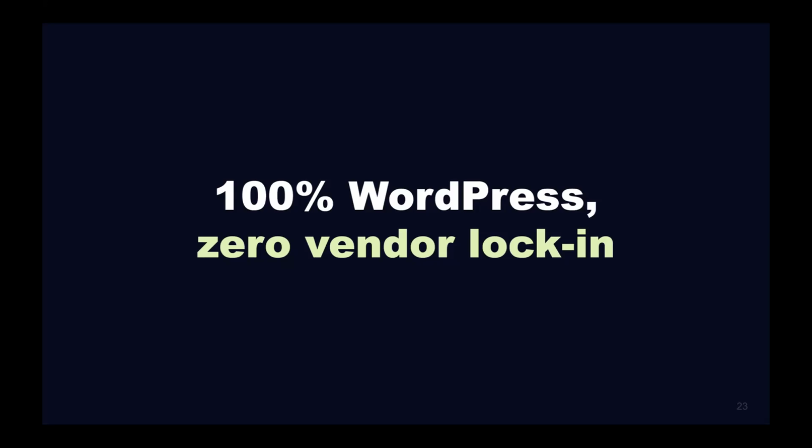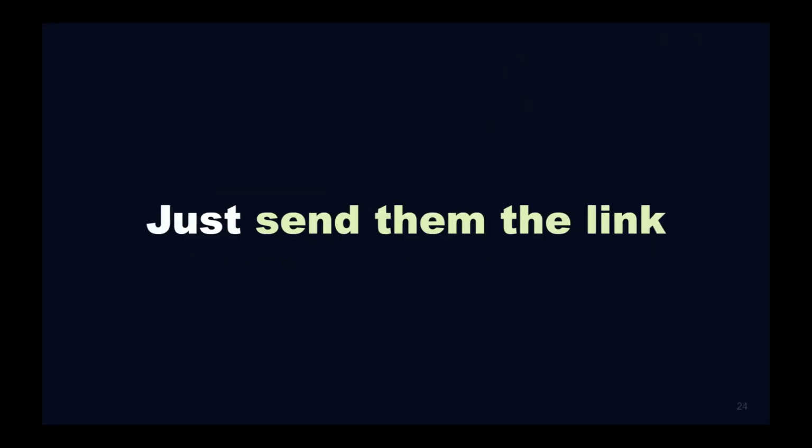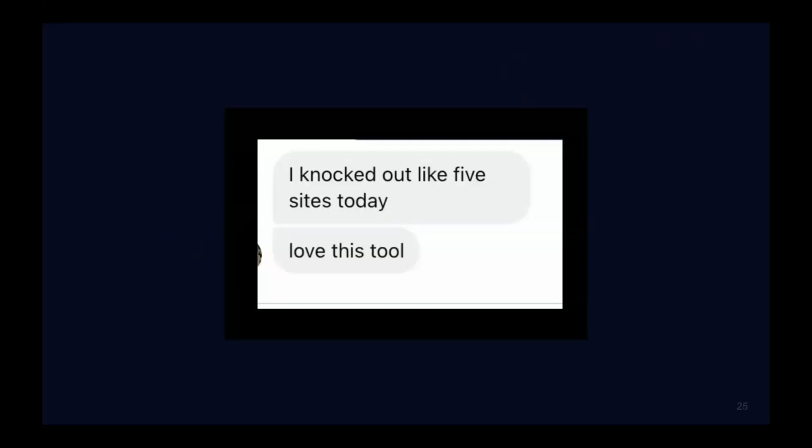So this allows you to actually have 100% WordPress. You can move it over to any host. Over half the internet, last I saw, is powered by WordPress. So there's no vendor lock-in. Even that first free site, you can migrate over. It's yours to keep. Just send them the link.